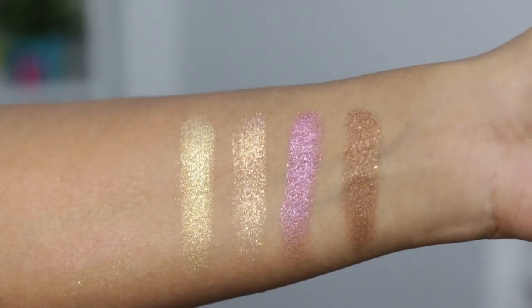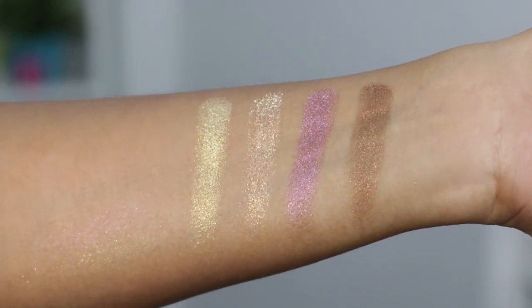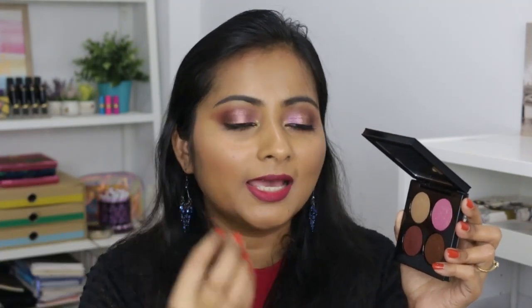But do I think the formulation is unique? I definitely think the formulation is very unique. I think you can see the colors a little bit better if I'm holding it like this. The formulation is something totally different from what I have used so far. When you swatch it, you can feel the difference in the texture, how smooth the texture is, and when you apply it on the eyes, you don't have just a plain eyeshadow. It's not like that. It's something else.